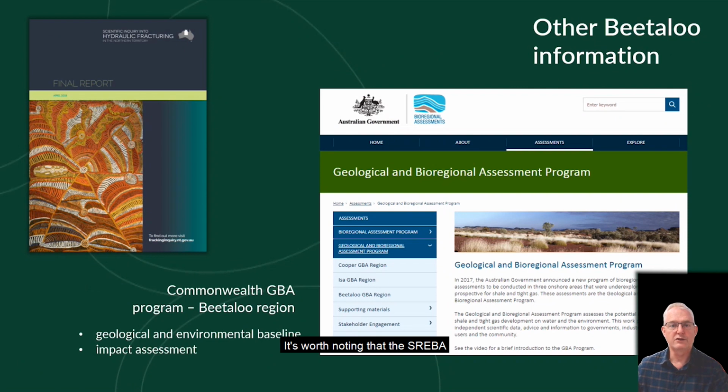It's worth noting that the Shriva did not occur in isolation, and there are other important sources of information about the Beetaloo region and the potential risks from hydraulic fracturing and the development of an onshore gas industry. The scientific inquiry, of course, scrutinised these risks in great detail. It also used the Beetaloo as an example region, and so contains a lot of specific examples from that area.